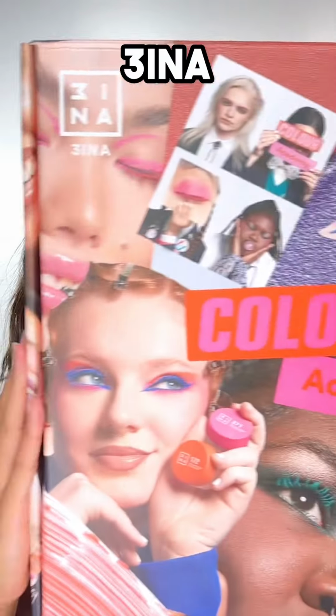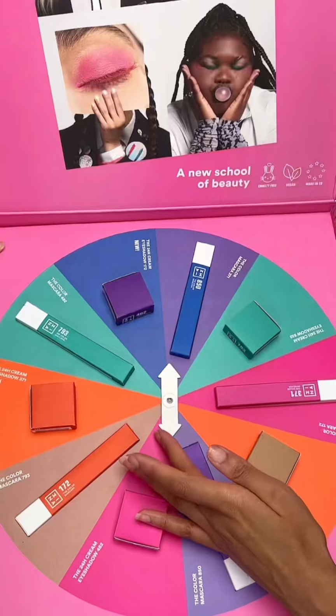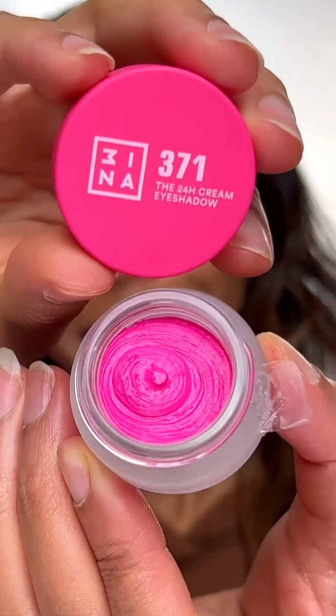Oh my goodness, this is huge. It's got a little spinning wheel too. There's 5 colourful mascaras and 5 cream eyeshadows. Look at all these colours. Let's open one of them. Okay. And a little handwritten note on the back.